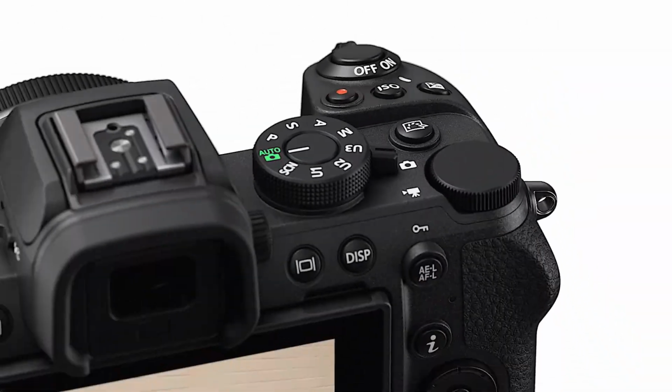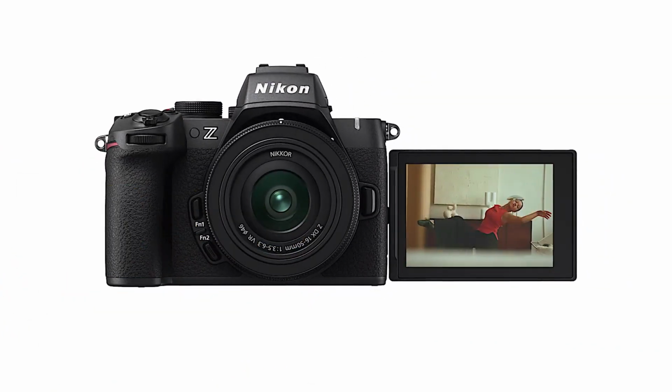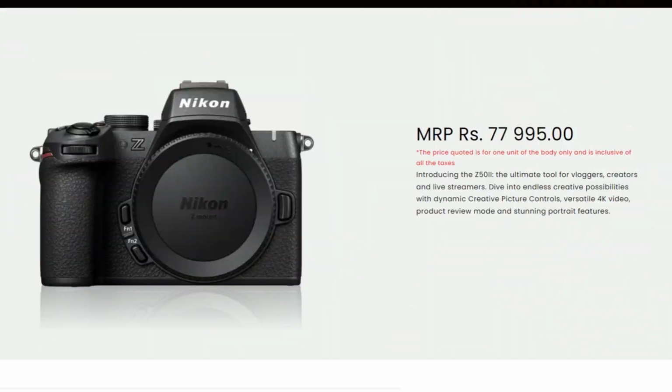The launch of the new Nikon Z52 takes the competition ahead with its value for money proposition. It's the entry-level mirrorless camera from Nikon. The Nikon Z52 is priced at around 77,995 here in India for body only. If you're taking the kit lens option, you'll be paying up to 82 to 85,000 rupees. And this is competing with its own Nikon Z50.